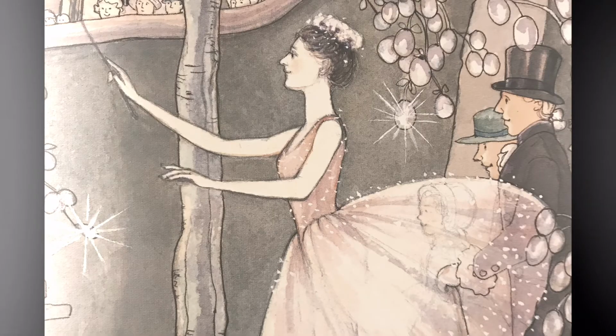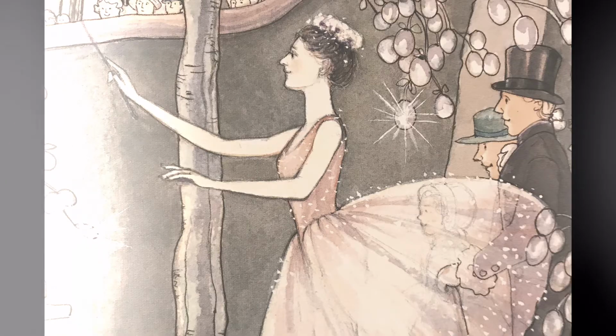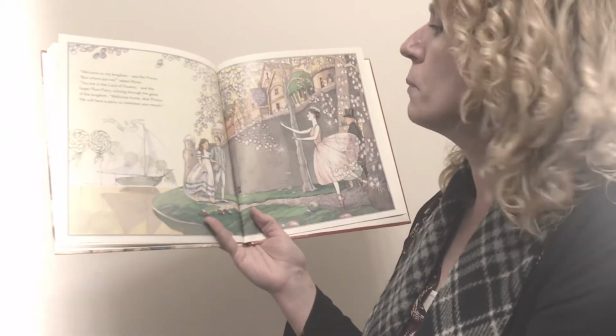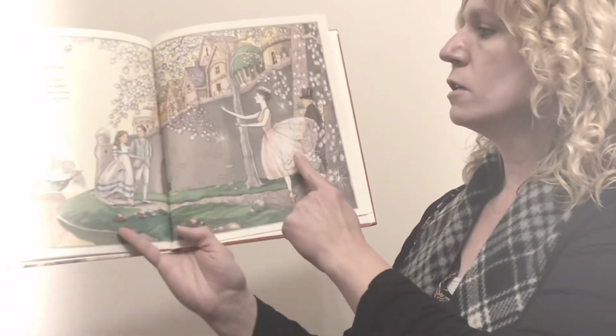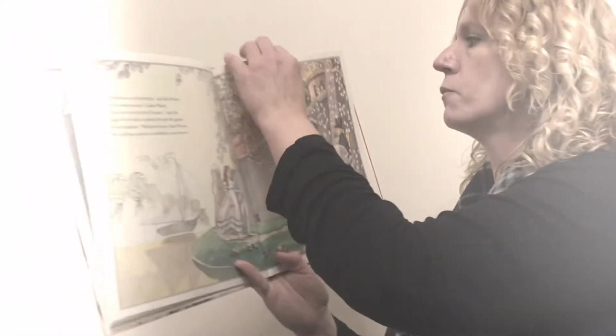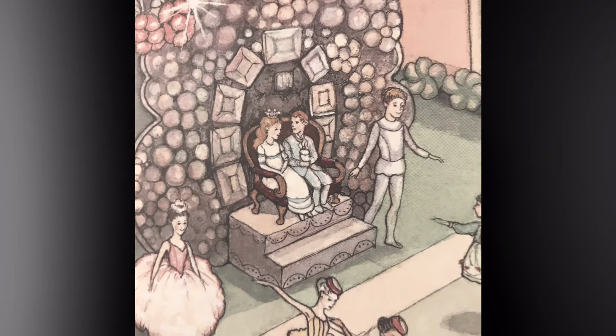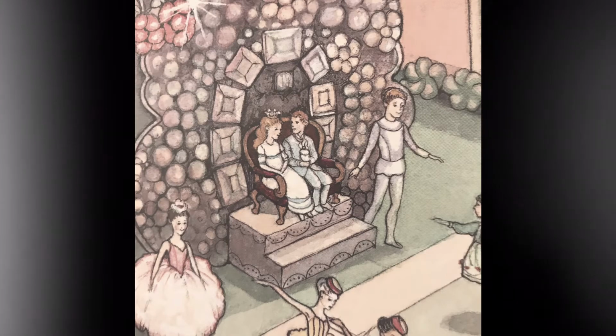"You are in the land of sweets," said the Sugar Plum Fairy, coming through the gates of the kingdom. "Welcome home, dear prince. We shall have a party to celebrate your return." She is very beautiful, the Sugar Plum Fairy. The Sugar Plum Fairy led the Prince and Marie to the seat of honor.